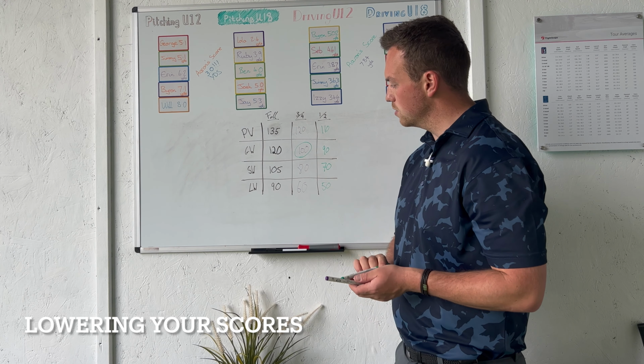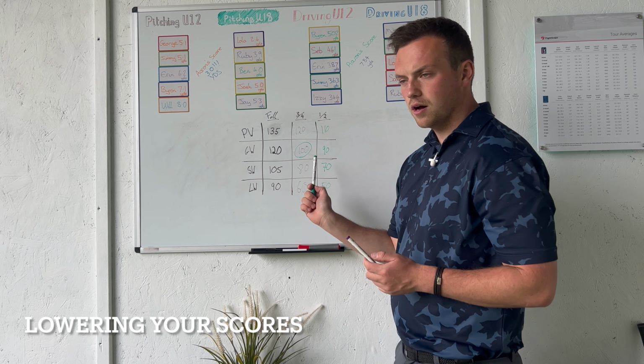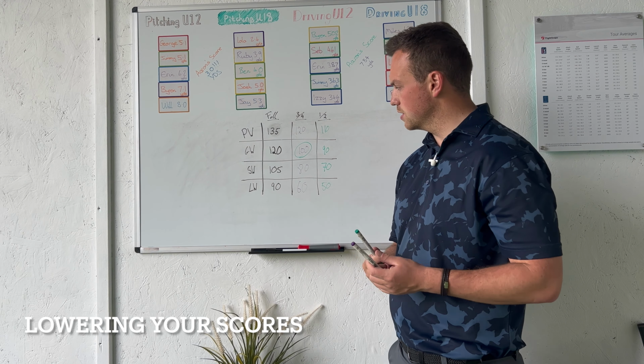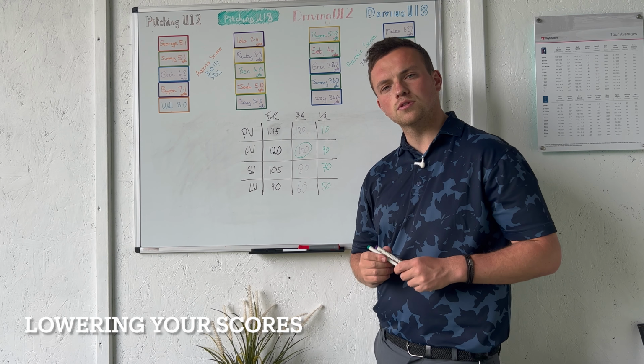So what's really important for us to learn here is, what is the wedge matrix? How do we go about hitting these shots and then turning that into yardage, refining that, getting comfortable with all these yardages, and then we can start to take that to the golf course and be much more systematic, much more methodical, rather than being too emotional about certain clubs that we do and don't like, and start to lower our scores in turn from there.